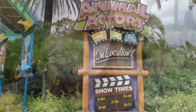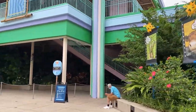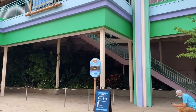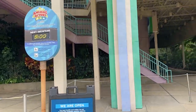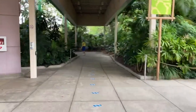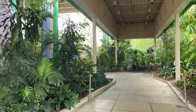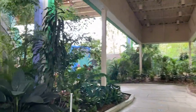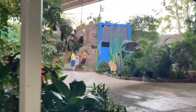And now we're just in time to see one more show. We're just in time to catch the last showing of Animal Actors live on location. This is a show about animals, obviously. And they have live animals in the show that have actually been on movies and TV. And they show how they do some of the stunts and things. So here we go.